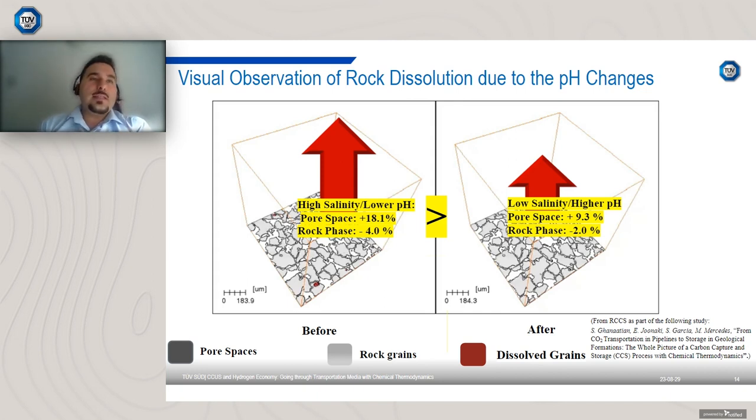And by comparing these results, we can safely conclude that the high salinity brine has induced more reservoir rock dissolution and potentially precipitation, as discussed in the last slide, and also described by our thermodynamic model.